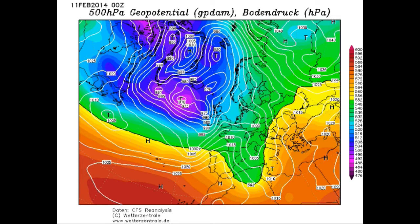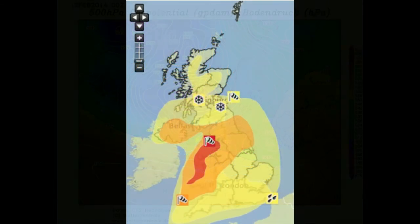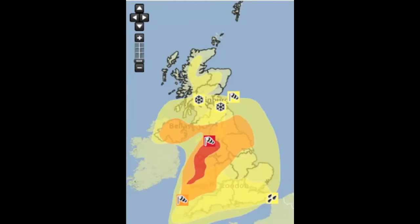But then as we get into the 12th, you can see that to the south of the main low, we have a 975 millibar storm. Now, over the course of February 12th, this undergoes once again explosive cyclogenesis. So, as we go through into the evening hours of the 12th, we get some very severe winds. Now, this one particularly affecting my area, and in fact the Met Office actually issued a rare red warning for wind this day for northern and western Wales and parts of northwest England.